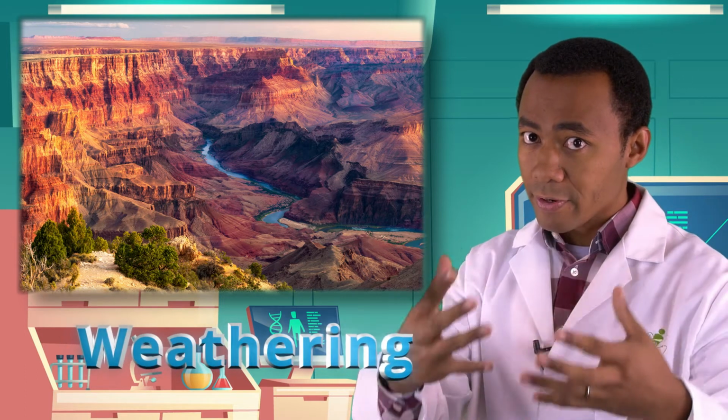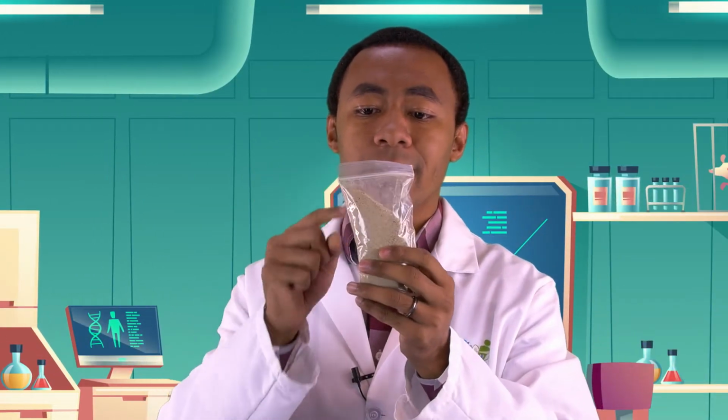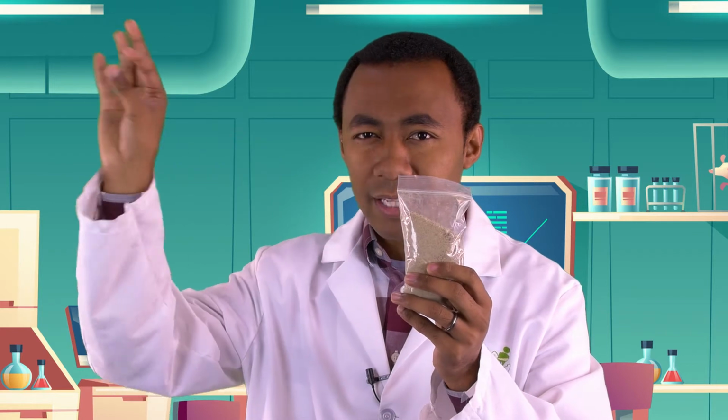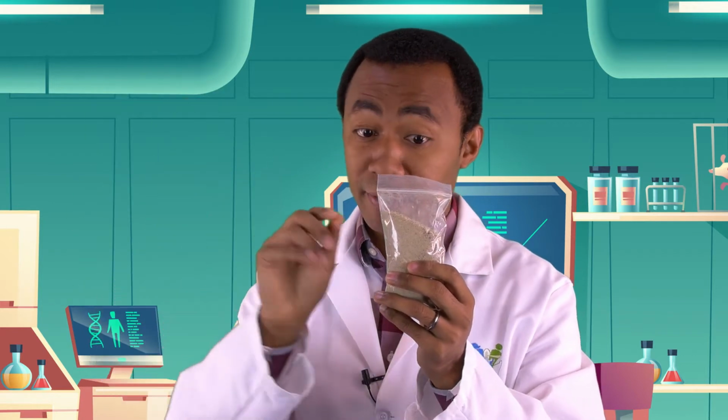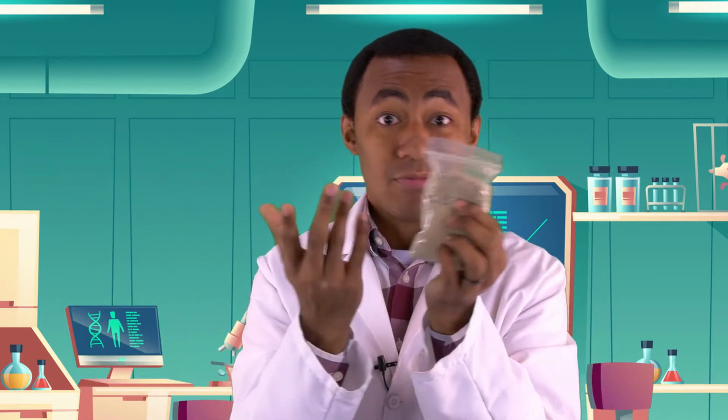So it weathers these rocks, and well, these pieces of sand that I have here, they actually used to come from a giant rock. Okay, so what would happen is the water would break off little pieces from that rock in the mountain, and then it will take these little pieces of sediments, as we call it, down the river. And, well, it's breaking it down, but how does it make a rock?